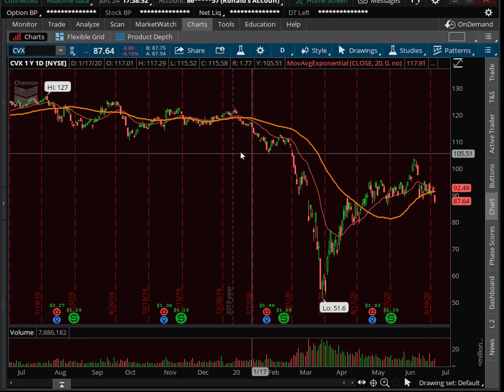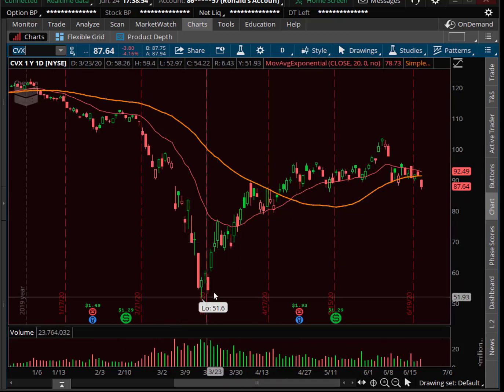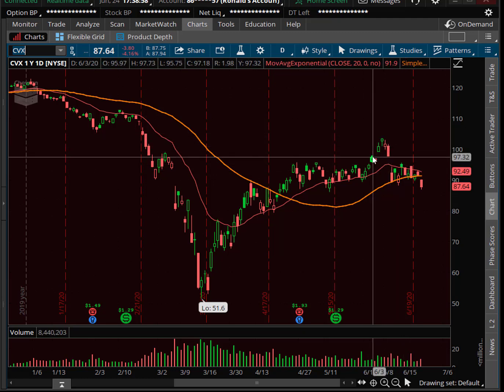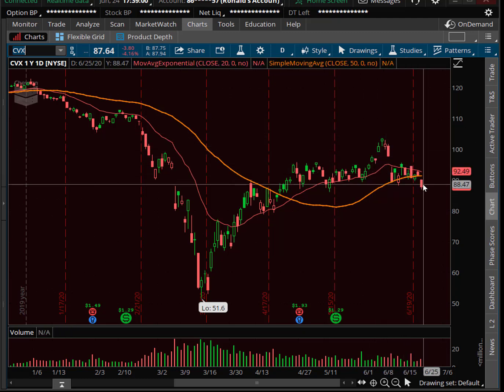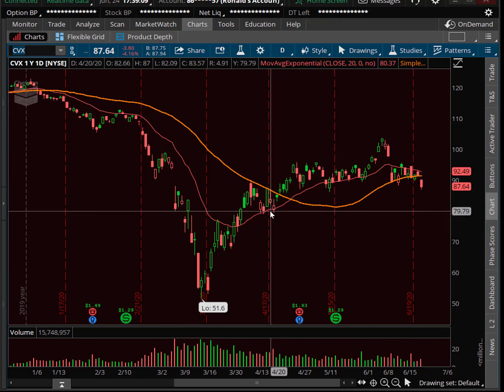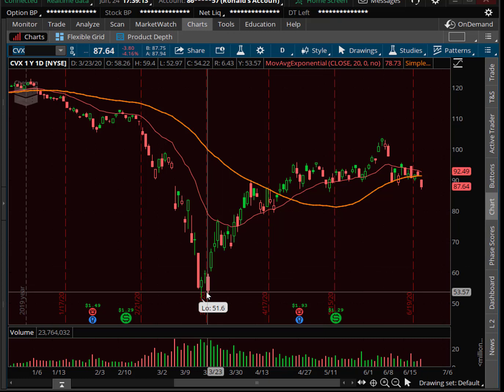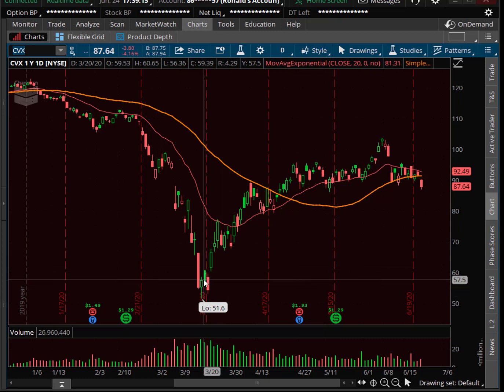How about Chevron, CVX? 51 doubles its value, and then we still have an island reversal here in play. Gap up, gap down, and now we just cleanly broke the 50-day. Its next major support point, there really isn't a whole lot. Maybe 79, 80 bucks, maybe 68, 69 bucks. It's actually down there at 50 is the big one. It's going to be very, very interesting to see how these oil stocks perform.